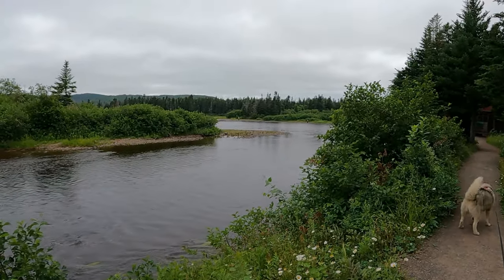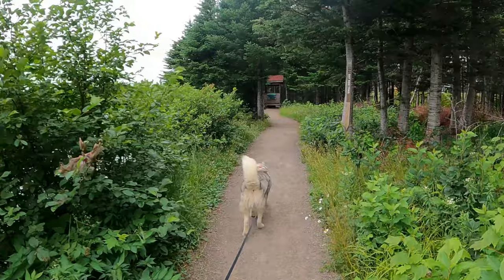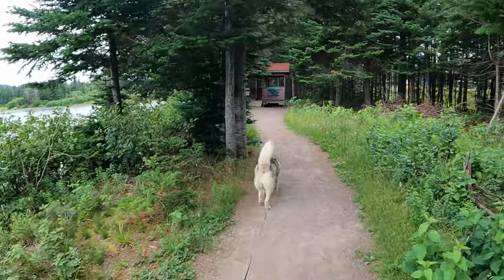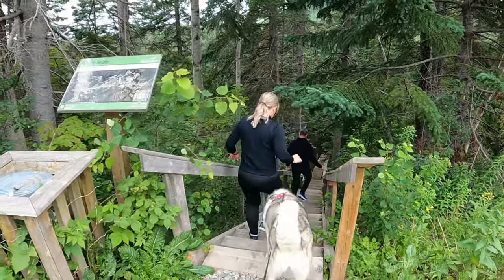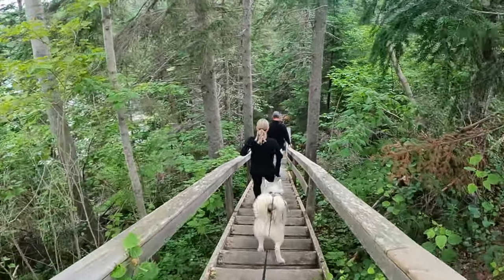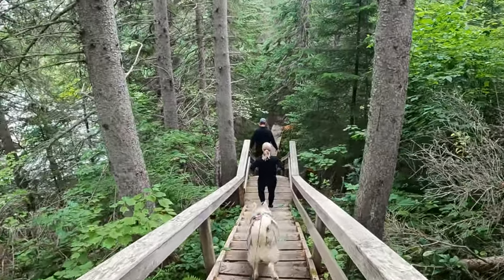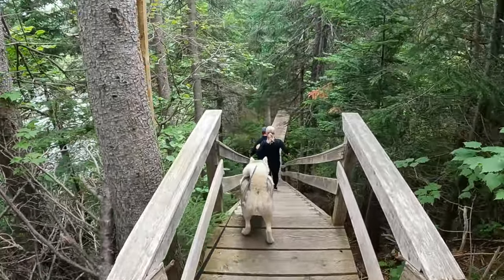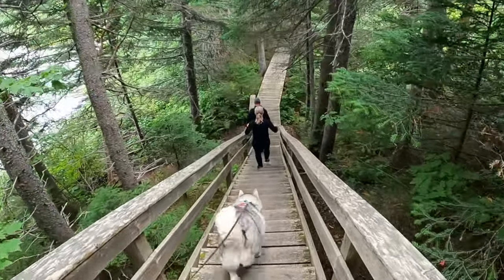Couple of fellows trying for a fish by the look of it. The trail travels right along the river. It's really pretty. I'm going to go ahead. So we had to make a little detour because there was a fence across the path. I met up with these two people who showed me how to get back on the trail, and we're just heading down all these stairs now and going to the falls.